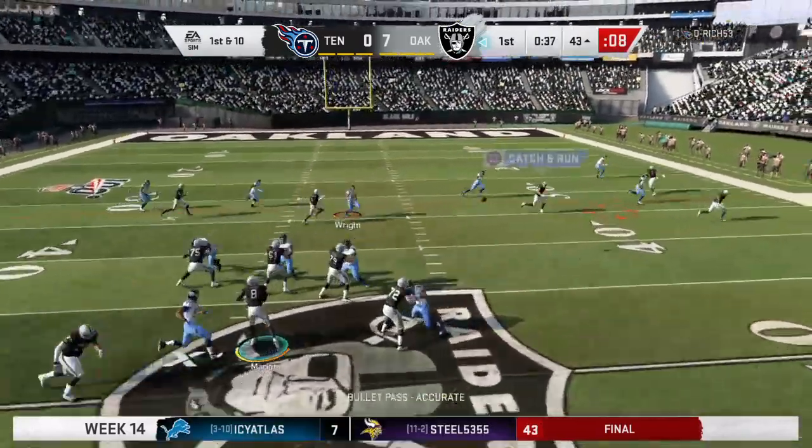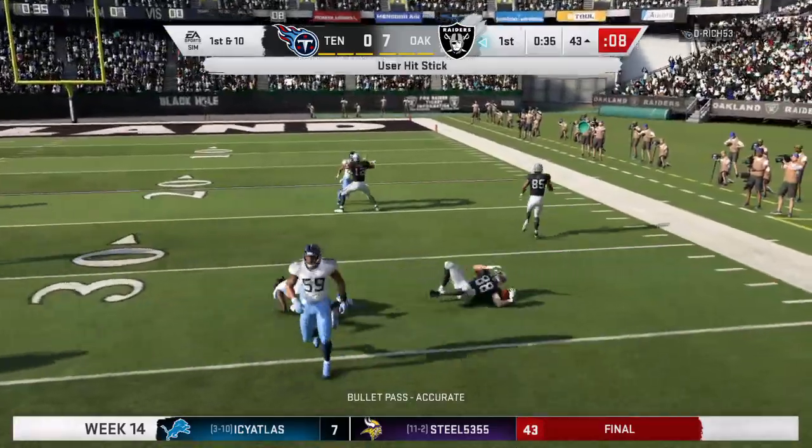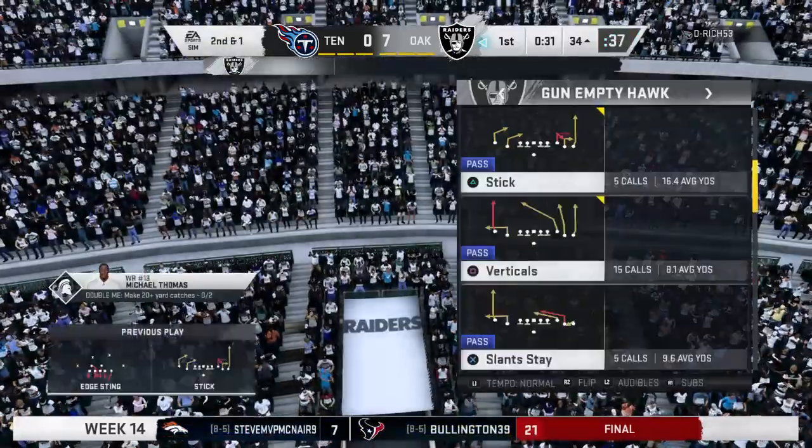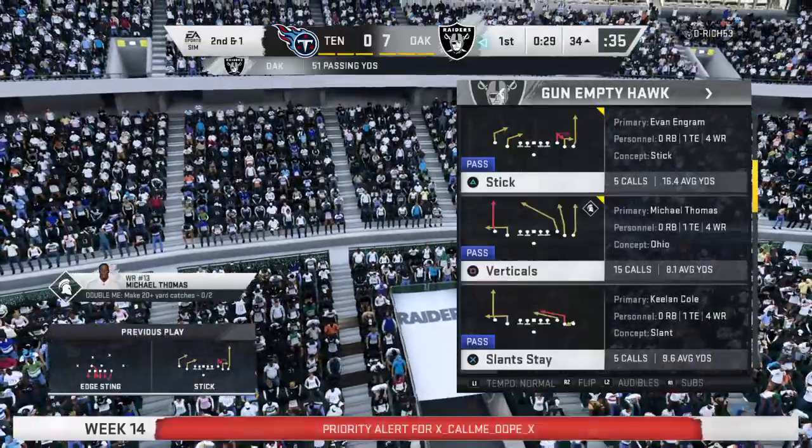First down, Mariota. Open man right side is Ingram. And this will leave him a yard short. Nice pickup of 9 yards on 1st down.